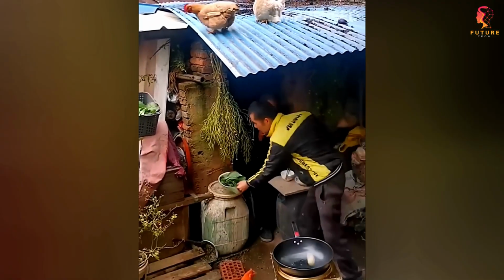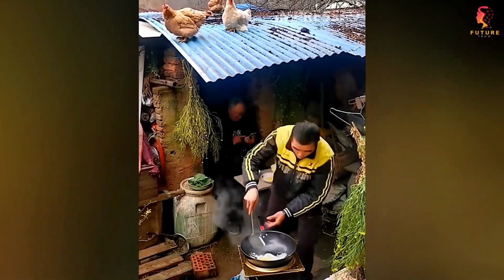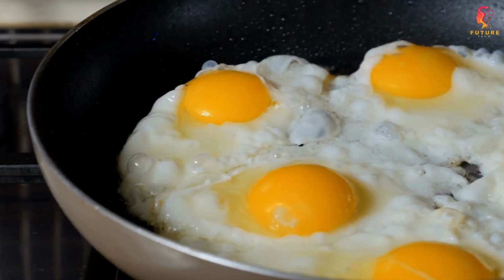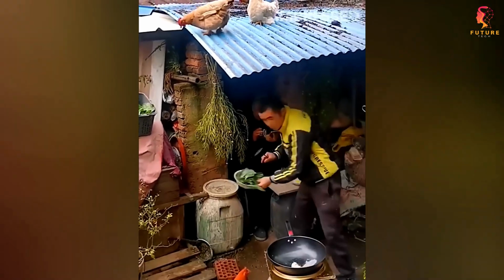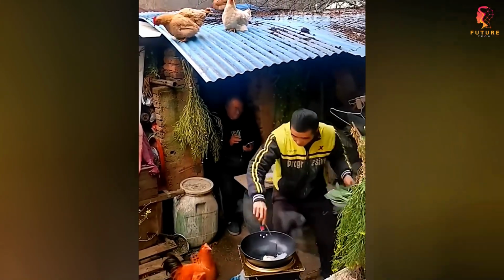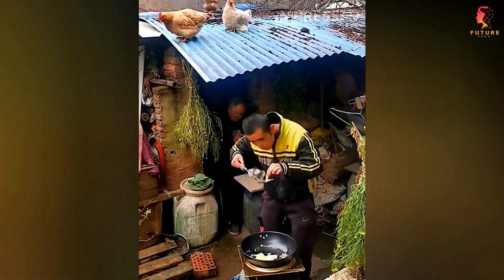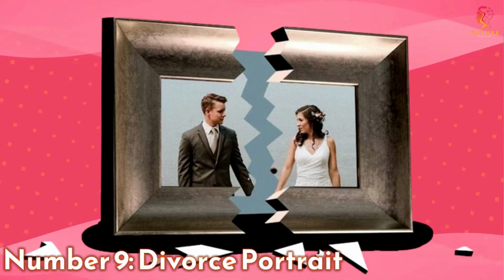Well, innovative workers have taken convenience to new heights by strategically placing chickens on rooftops, offering a novel solution for breakfast enthusiasts everywhere. With this creative approach, morning routines are revolutionized, ensuring a constant supply of farm-fresh eggs without ever leaving home. Number 9. Divorce portrait.